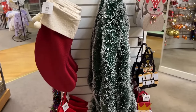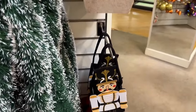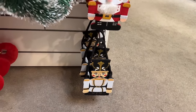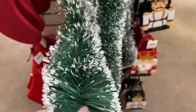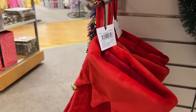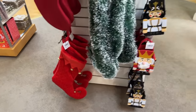Here we have some stockings, some little bags. These felt bags are super, super sweet. They are $10 each. Got a very beautiful lush piece of tinsel. These stockings are adorable. I love them. They are $30. I think that's a reasonable price.